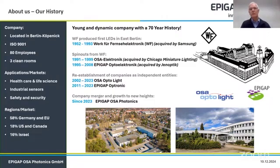And this line of business was then later restarted, for example, in 2002, by one of our mother companies, OSA Optolite, and in 2011, EPIGAP Optronic, which was then again merged into the company that I'm now representing here, EPIGAP OSA Photonics, in the year 2003. So I'm talking about EPIGAP OSA Photonics, located in the southeast of Berlin, in Berlin-Köpenick. Today, of course, we are quality management certified ISO 9001.